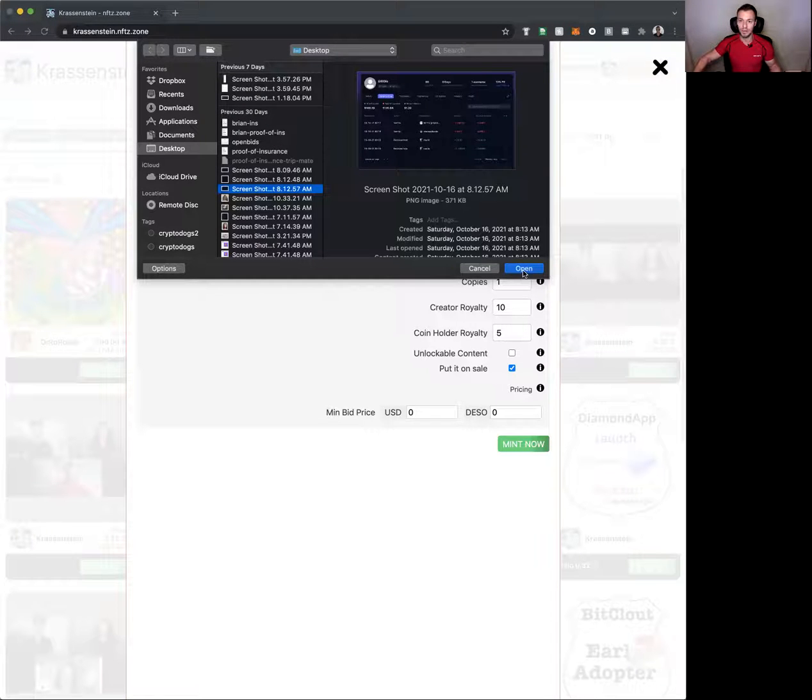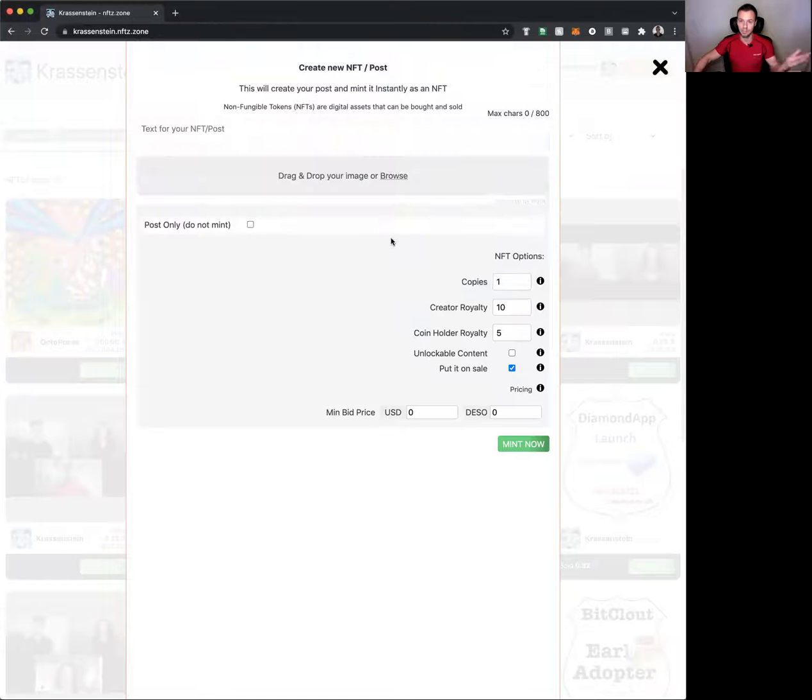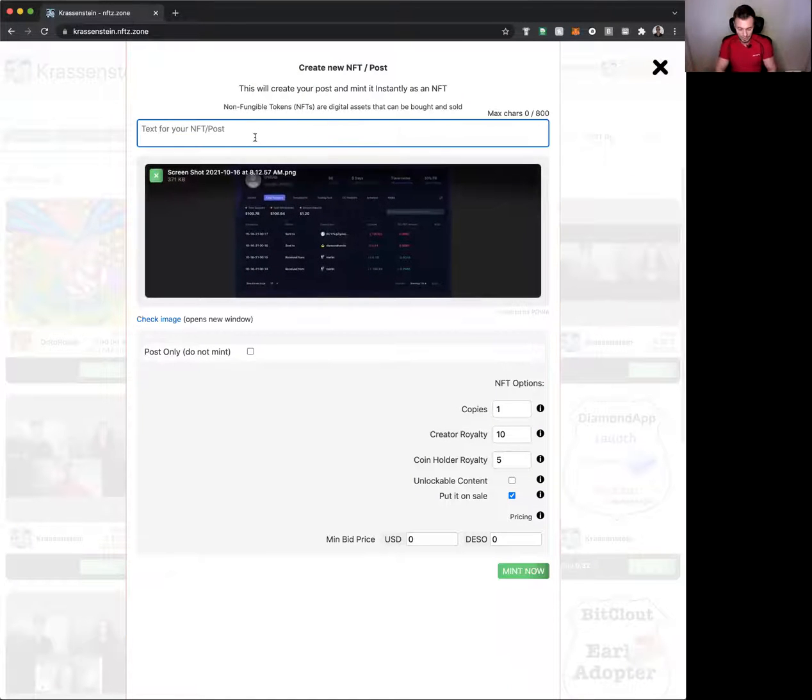And you can browse for the images you want. Here's a screenshot of somebody's account. I'm going to make that my NFT and then add test NFT. And then there's all the details, just like you would do on any other NFT node. You select the price you want to put on sale, unlockable content, and just click mint now, and it's automatically going to be minted, and it'll take you directly to that NFT page.